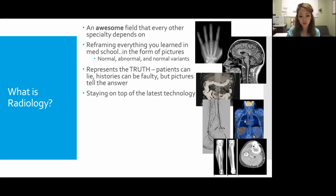And while many physicians are okay at reading their specialty's imaging, such as a neurosurgeon reading brain MRIs or orthopedic surgeons reading knee MRIs, it's always our responsibility to know more than them in order to pick up very subtle findings or very unusual findings, just uncommon sort of pathologies. Radiology is basically reframing everything that you learned in med school in the form of pictures. So this ranges from X-rays to MRI, CT, PET scans, angiograms, mammograms, and that sort of thing.